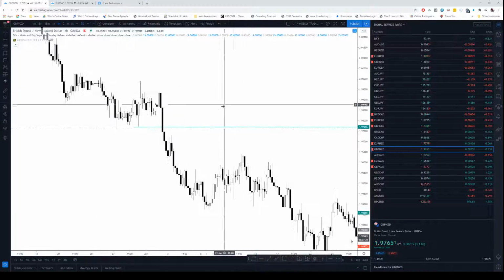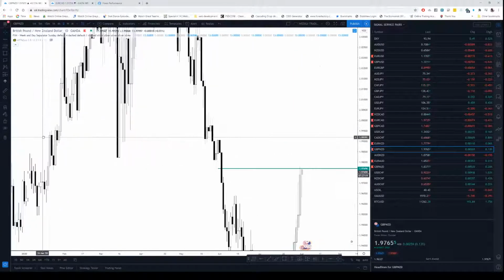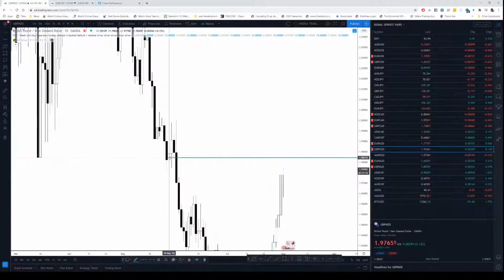If I drop down, the last up candle is here. So the opening price, actually there are two of them, so I can do this.